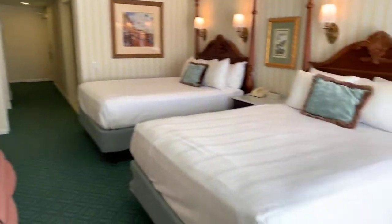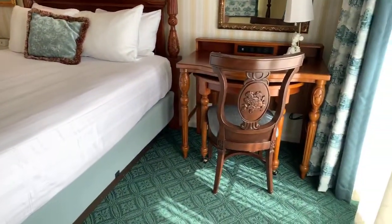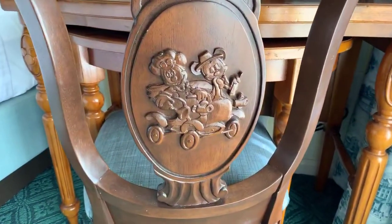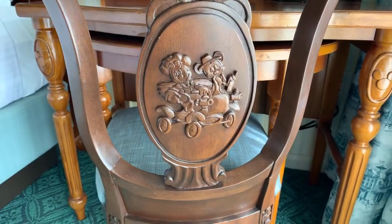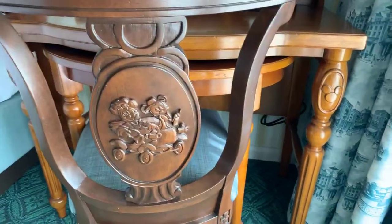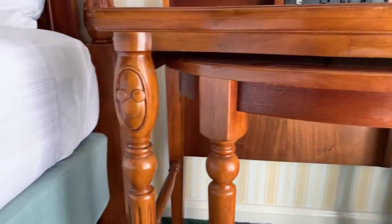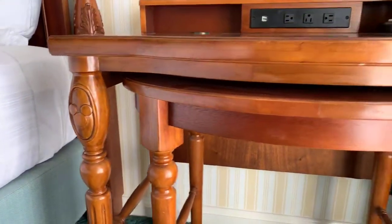Over on the other side of the room, we do have our desk, which has a chair with Mickey and Minnie riding in an old-timey car carved into the back. I thought that was really cute and loved that piece right there. And as you can see as well, on the legs of the table, you have little Mickey heads carved into the legs of the table. So there are hidden Mickeys here in that table.